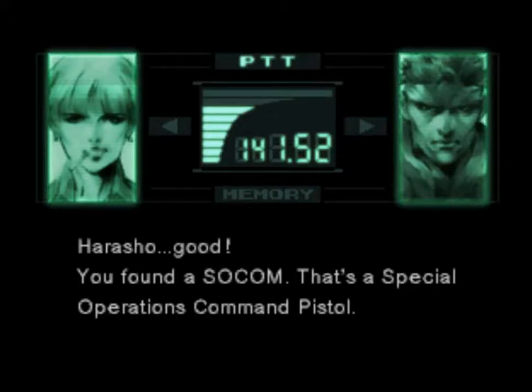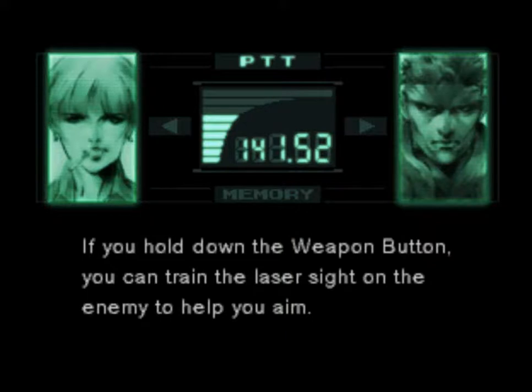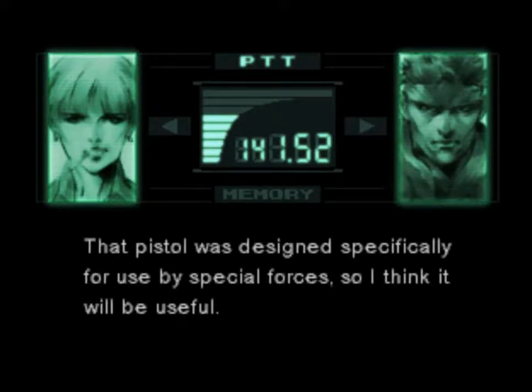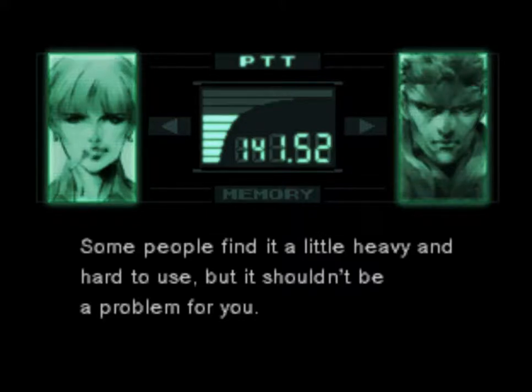Good. You found a SOCOM. That's a Special Operations Command pistol. It's a .45 caliber pistol with plenty of stopping power. It's also equipped with a LAM for nighttime combat. If you hold down the weapon button, you can train the laser sight on the enemy to help you aim. If you find a SOCOM suppressor, you can equip that too. That pistol was designed specifically for use by special forces, so I think it will be useful. Some people find it a little heavy and hard to use, but it shouldn't be a problem for you.